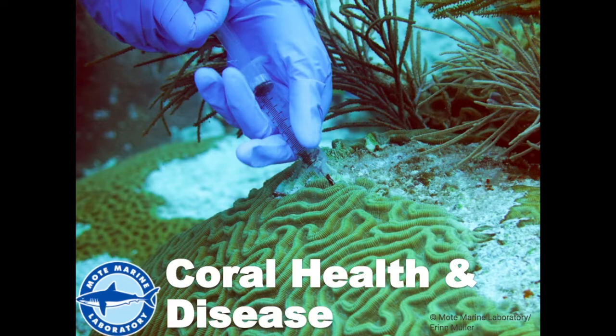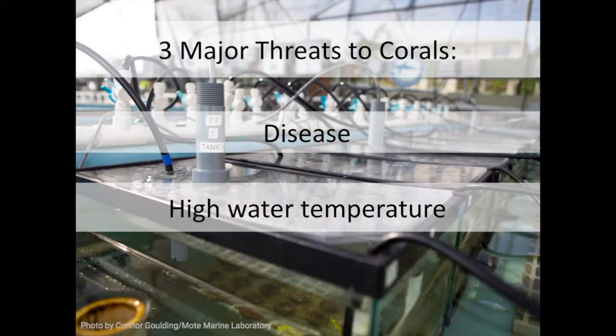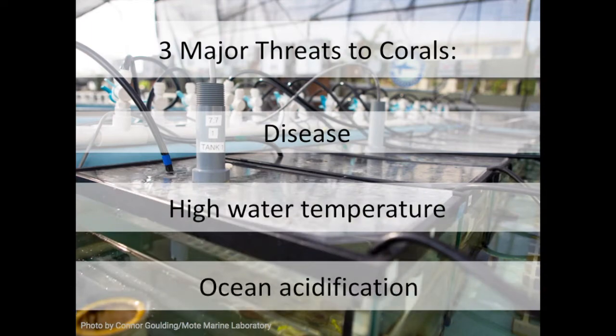Moat's remote education lesson, Coral Health and Disease. In this lesson, we will discuss several major threats to coral reefs in the past few decades, bringing us to the current status of Florida's reef tract and what scientists are doing to help. Three major threats to corals include disease, high water temperatures, and ocean acidification.